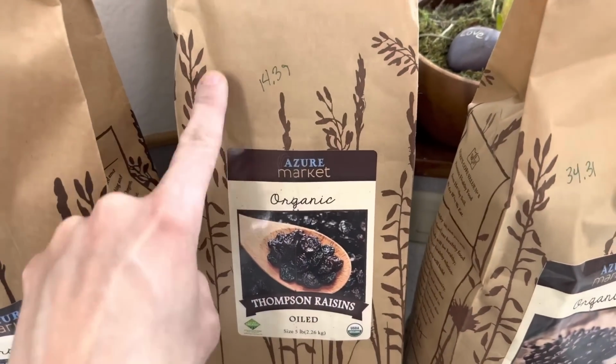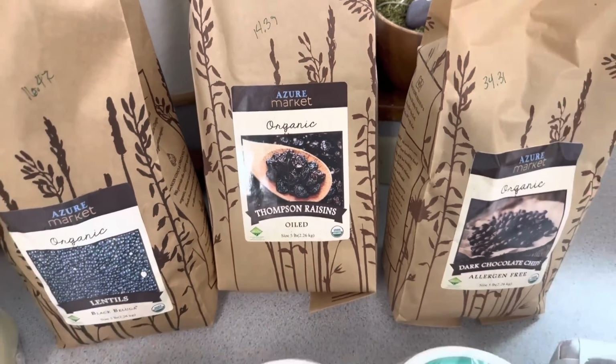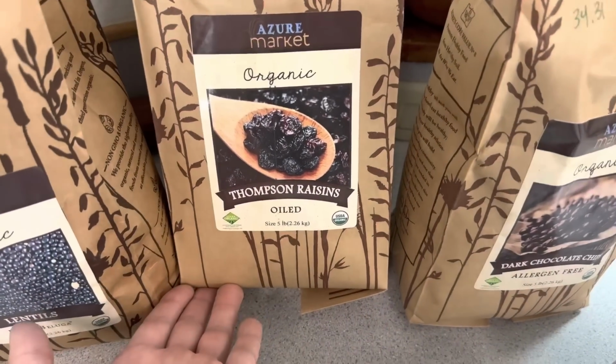This 5-pound bag was $14.39 for 5 pounds of delicious, our favorite raisins.